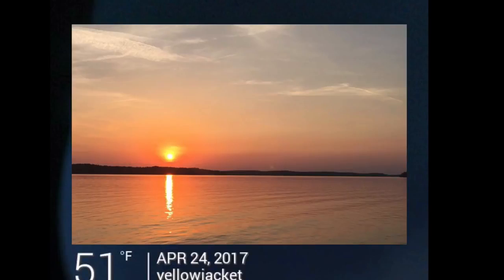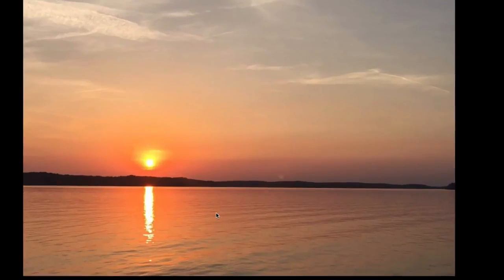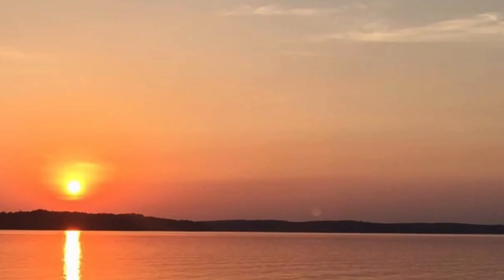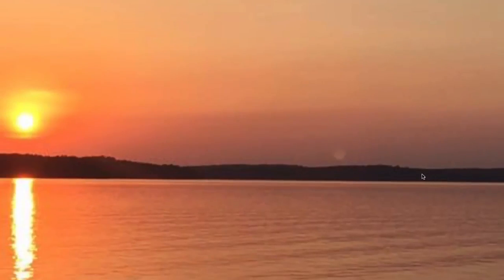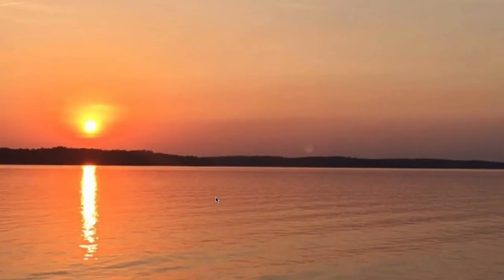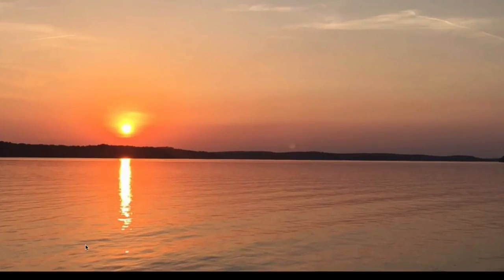Now check this picture out. Not the yellow jacket part, but this part. So this is from Carolina, and look at this. Again, we're getting these. This is not a lens flare. But the problem with this sitting so low on the horizon is I'm not seeing a shadow from it. So it could be a lens flare. It's hard to tell when it's a still shot. But great shot, and thanks for sharing it with us. That could definitely be an object.